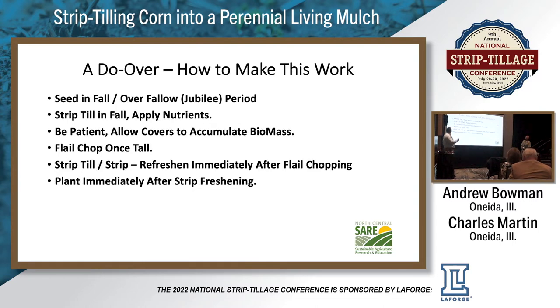So again, I've already hit all this, but for us, West Central, Northwest Central Illinois, to make this work, I would probably start with a perennial that also had something that I knew was going to get going. Probably a reseeding, like a Balansa clover mixed with red clover, maybe oat. I don't know. Something that's just going to create good biomass. Get that in the fall, do my strip till.